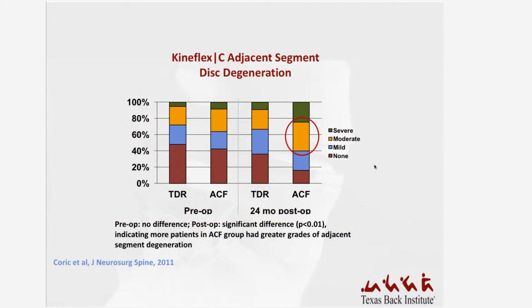This is a study where Dom was the lead author, and this showed that at 2 years with our metal-metal Kineflex disc, it actually had very good data, except for the problem with metal-metal, showed that there's a greater percentage of patients that had degeneration, as circled by the little red circle, at 2 years compared to the TDRs, which maintained the same levels as pre-op and post-op.